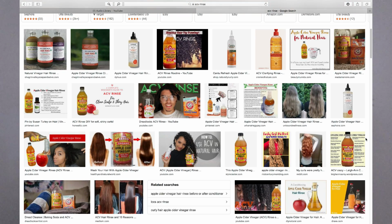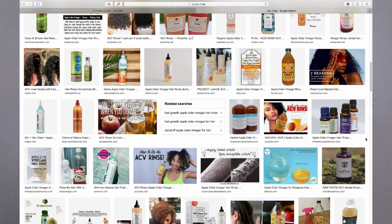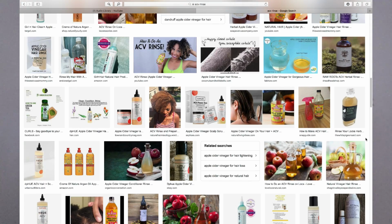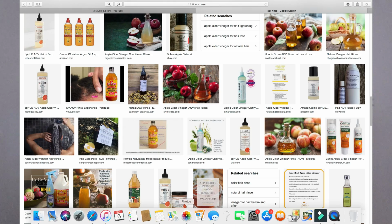Today I want to talk about what really happens when you apply apple cider vinegar, or what we like to say, ACV, to your hair. We see so many people doing the apple cider vinegar rinse. There's so many ways that people do it. A lot of people like to mix it up and add in essential oils, baking soda, and what have you. But I want to talk about what happens scientifically with your hair.